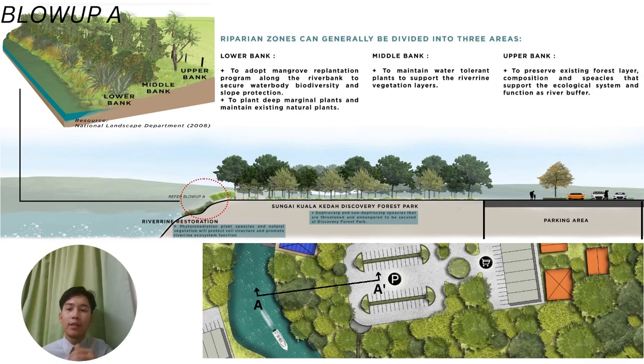For the lower bank, to adopt a mangrove replantation program along the riverbank to secure water body biodiversity and slope protection. And second one is to plant deep marginal plants and maintain existing natural plants. For the middle bank, to maintain water tolerant plants to support the riverine vegetation layers. And lastly, for the upper bank, to preserve existing forest layer composition and species that support the ecological system and function as river buffer.